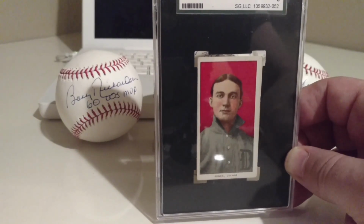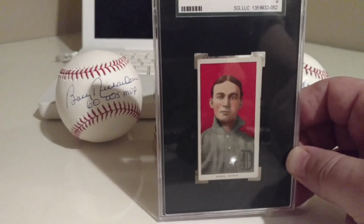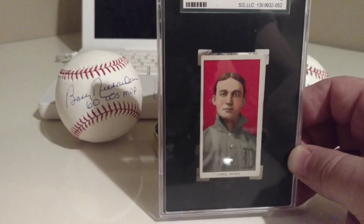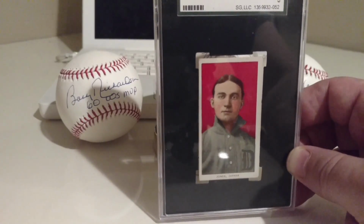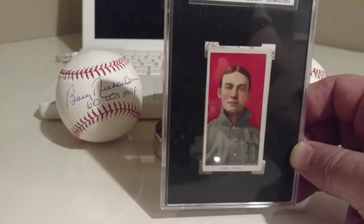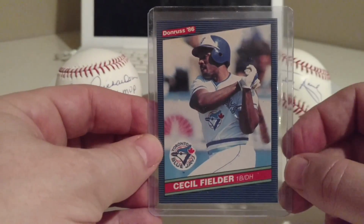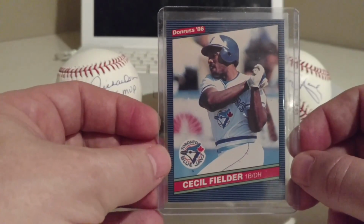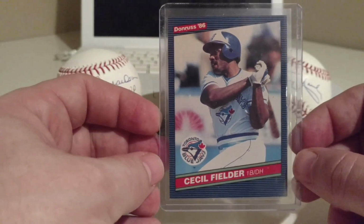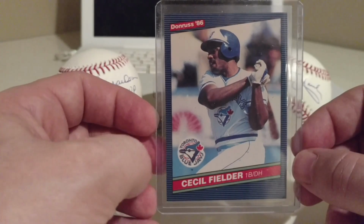But when I was a kid, I used to own a T206 card. I remember when I was with my neighbor, and we used to trade baseball cards, and that's what kids used to do in the early '90s, late '80s. I just wanted to give you guys the worst trade I've ever made. I don't remember what T206 card it was, but I owned a T206. I don't think it was in the greatest condition, but I basically traded my T206 card to my neighbor for this beautiful 1986 Donruss Cecil Fielder rookie.